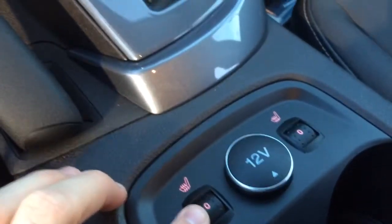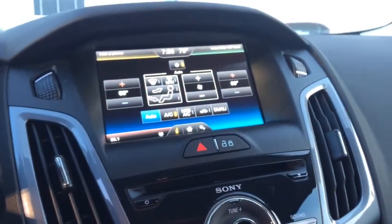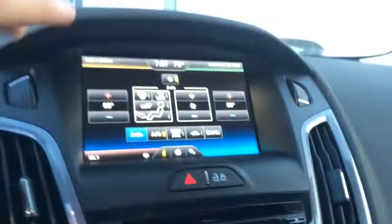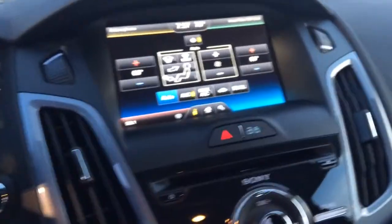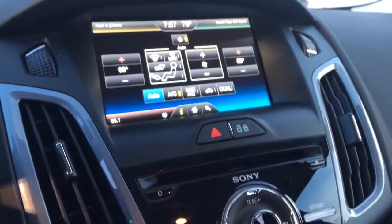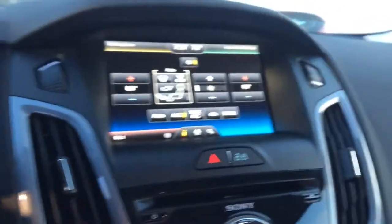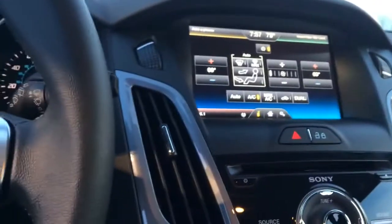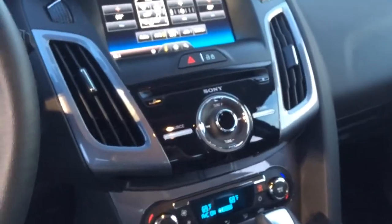Your heated seats are down here rather than controlled up there on the screen. Whereas your Fusion, you have heated seats in here as well as through the screen there. So that's a lot of the main differences. You can control all your fan speeds and stuff like that. And this one also has the dual climate, to where you have your temperature on the left side and the temperature on the right side, and that kind of thing.